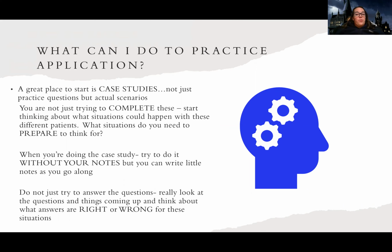Try to do case studies without your notes, especially if you're in this last week. You should always do the case studies without your notes, but you can write little notes to yourself as you go along, kind of pick apart what meds are coming up, what situations are coming up. And don't just try to answer the question again. Take those strategies from the last slide and really try to look at the questions and think of what answers are right or wrong, and what's going to help. So again, the more you know what's wrong, the better you'll understand what's right.